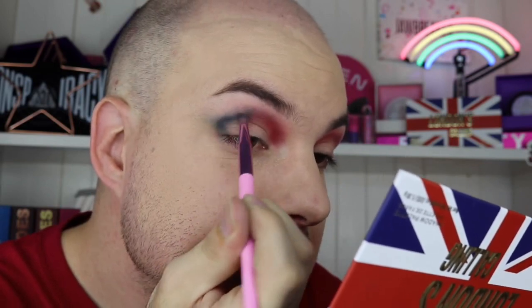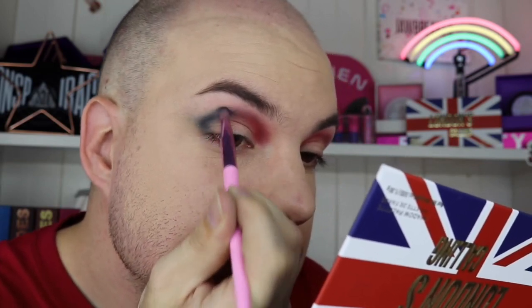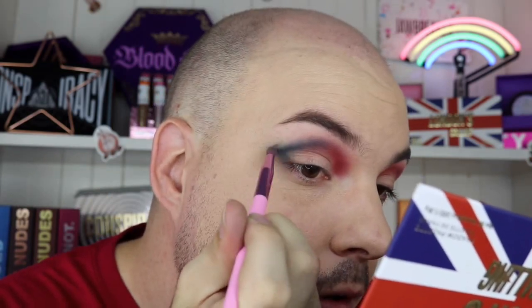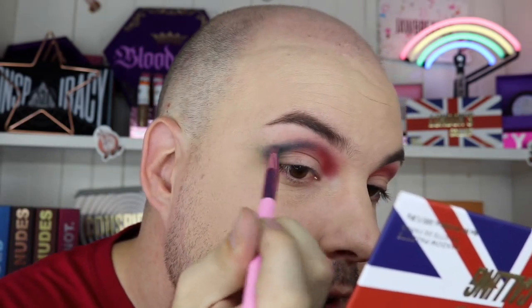Ooh, it's actually a bit patchy. Just going to work with it and see how we go. Ooh, it's really patchy though. Damn it, this palette was going so well. But this blue is not really doing it for me. I'll make it work, but yeah, this blue is not the one, sis.